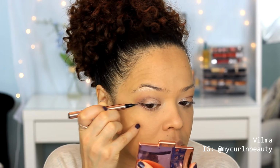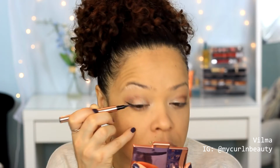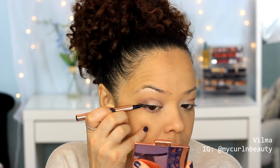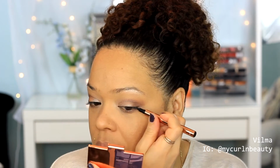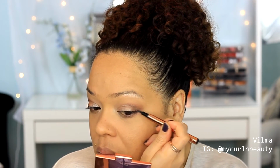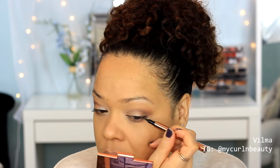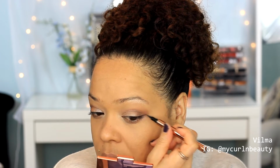It's very black. It dries to a matte finish, but it's very, very pretty. It stays on the entire day. It doesn't smudge, it doesn't flake, it doesn't move around, it just stays the entire day. And I found a really good way now. I found my own technique to do my eyeliner, and I am so happy that I purchased this thing because it's so good.